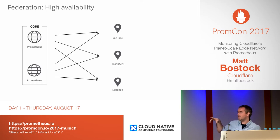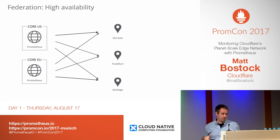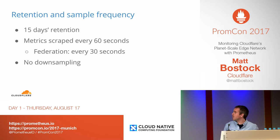We also run the top level Prometheus in high availability mode, which is to say that we actually run pairs of Prometheus servers at the top level. And again, it's a share-nothing architecture, so there's no coordination between those two servers. If one of them goes down, the other server continues to send us alerts. At the moment, we have those top-level Prometheus servers in the US. We're also going to add them in the EU, which gives us redundancy across two different continents.